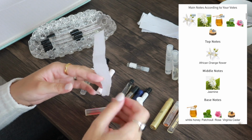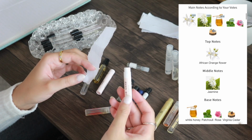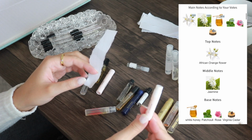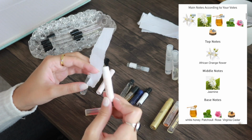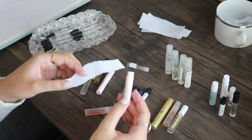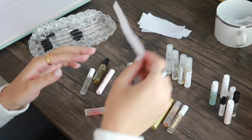I think this would be a really great signature scent, and it is one that I'm on the fence about whether I'll purchase a full bottle of. Sort of like the Omnia Coral. I don't know if it's unique enough for me to purchase, but I do really like the scent, so that's kind of where I'm at.